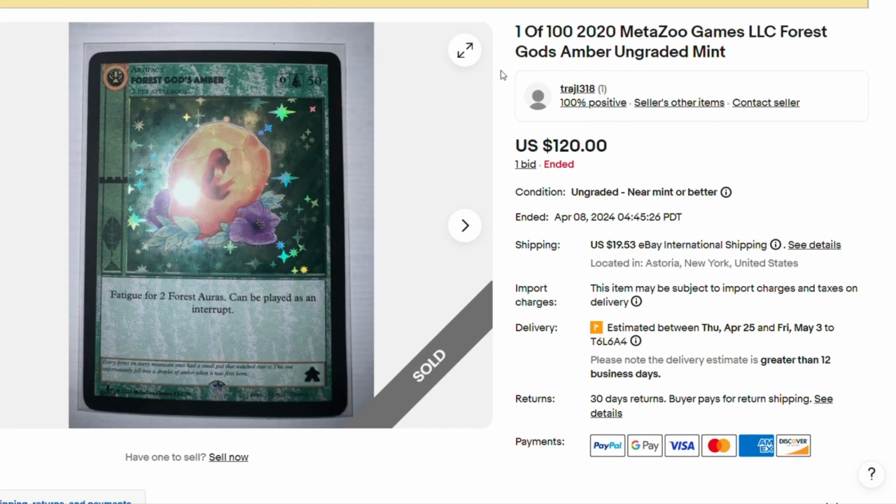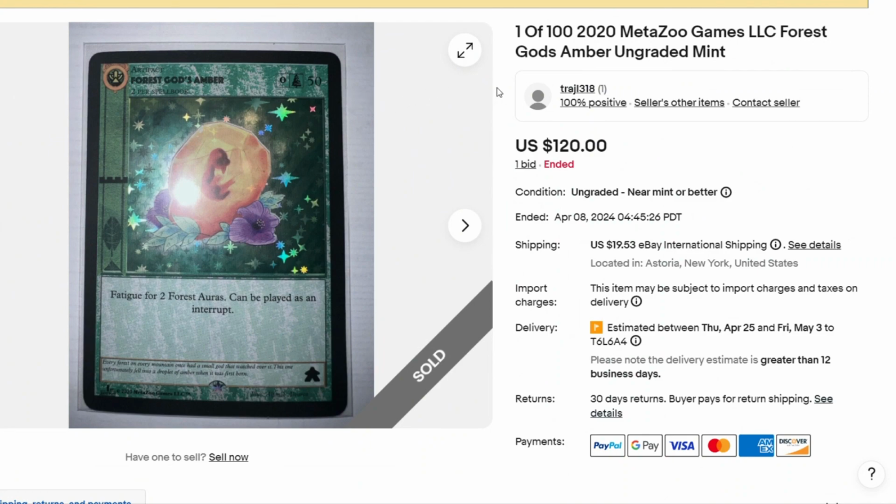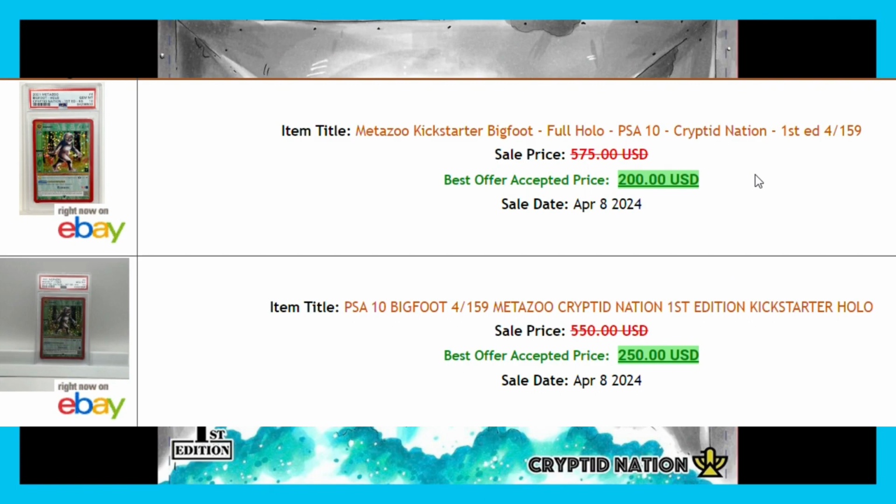Here we have a sample Forest Gods Amber for $120. The seller doesn't really have much of a history, so maybe that's why there's only one bidder and it's sold for so cheap. I mean, Bigfoot Full Hollow was selling recently in auctions, I think last week or the week before, for $95 as a PSA 10 Full Hollow Kickstarter. And on the same day, one sold for $200 and one's for $250. So if anyone knows what's going on there, that's pretty interesting. It's pretty awesome.